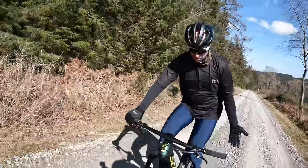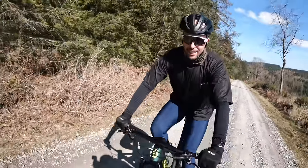Bike swap. Oh, this is easier. Well, you just spin around. It's like little dancing feet.